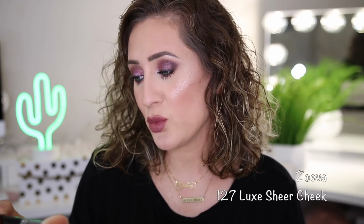So another brush is the 127 Luxe Sheer Cheek brush. This one right here is from Zoeva, and I love Zoeva brushes. They have a mix of natural and synthetic hairs, and I just think they have a lot of unique brushes, especially eye brushes. I really, really love their eye brushes, so once we get to that part of the series, then you'll see which ones are my favorite.